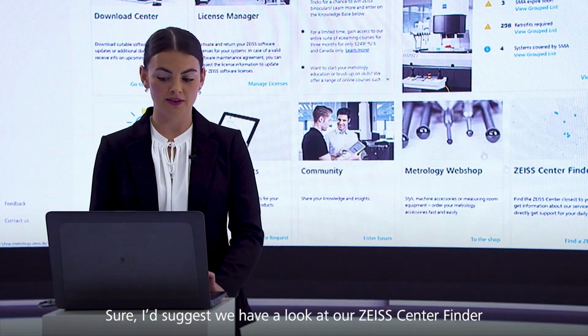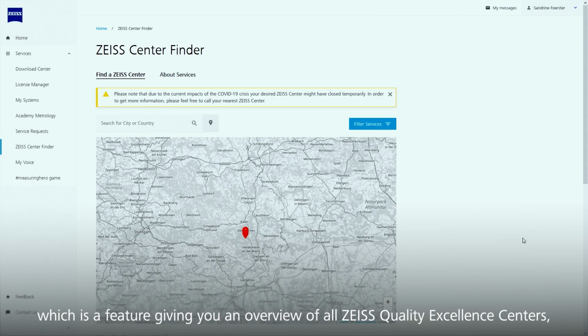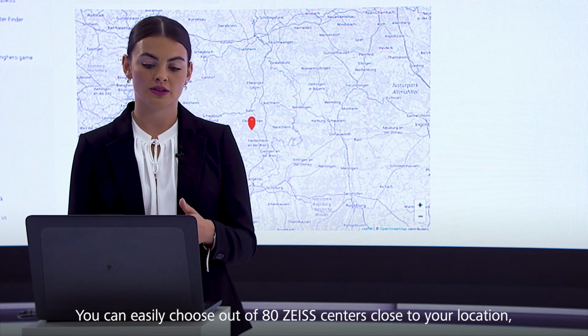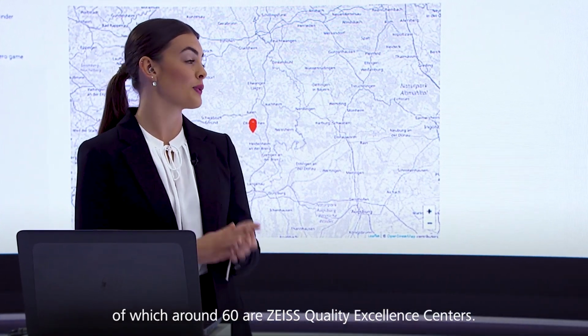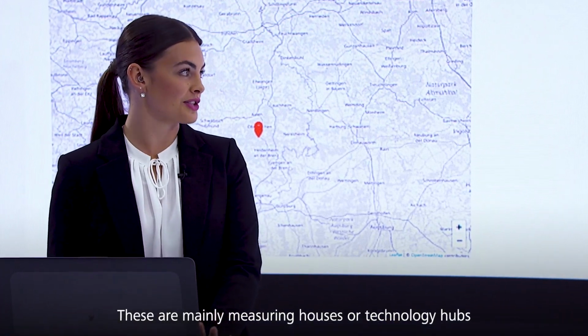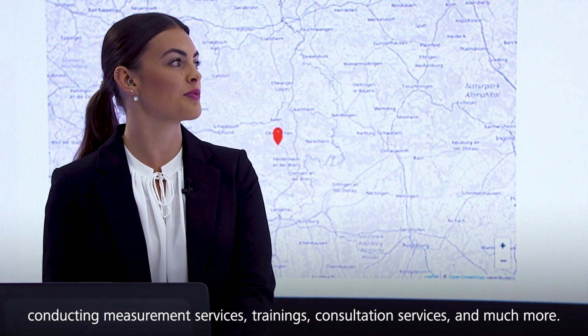Sure, I would suggest we have a look at our ZEISS Center Finder, which is a feature giving you an overview about all ZEISS quality excellence centers, microscopy centers, and business partners worldwide. You can easily choose out of 80 ZEISS centers close to your location, of which around 60 are ZEISS Quality Excellence Centers. And these are mainly measuring houses or technology hubs, conducting measurement services, trainings, consultation services, and much more.